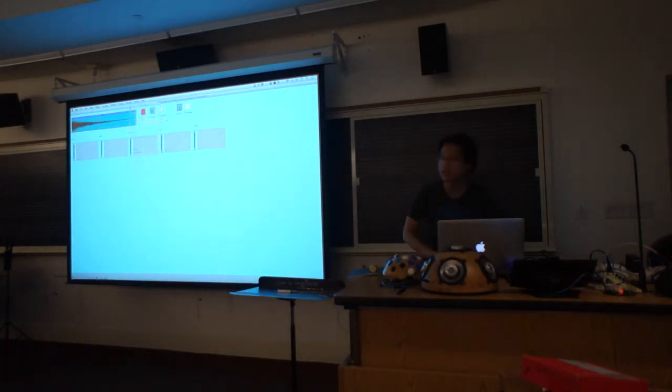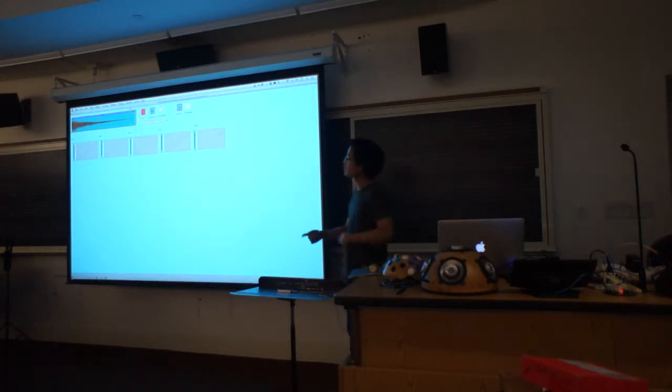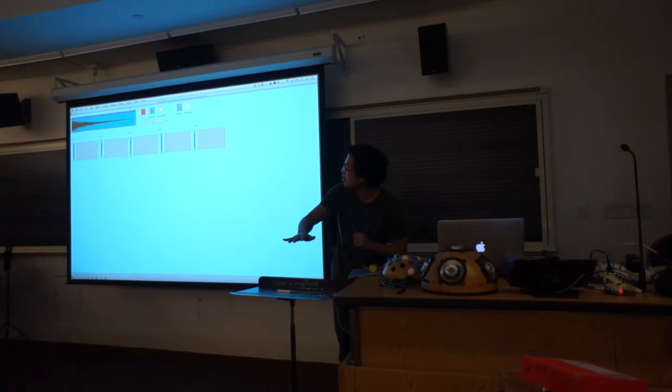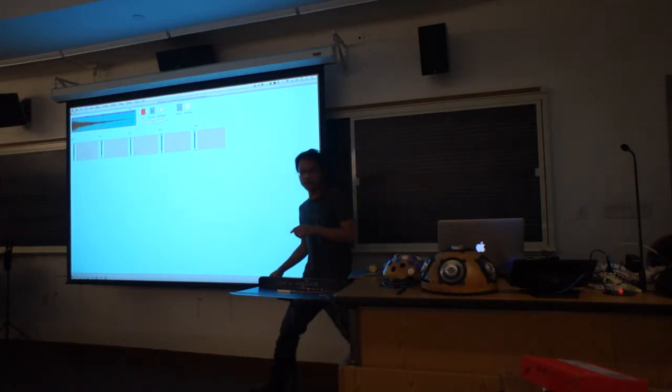Cool. So this is the same thing. It's a granular synthesizer, except that now I've augmented it, and I'm using the position of my hand to scrub along the sample, and I can trigger each of the 5 grains with each of my fingers. I can even record a new sound.